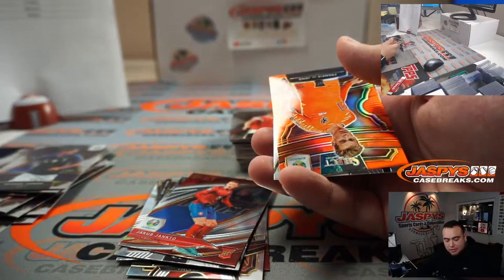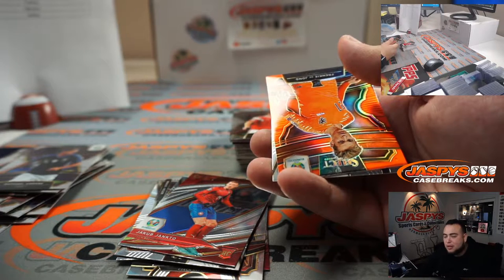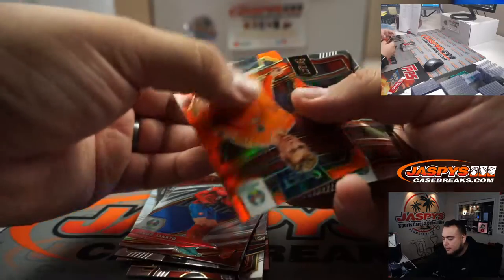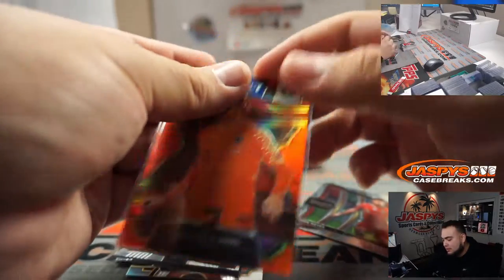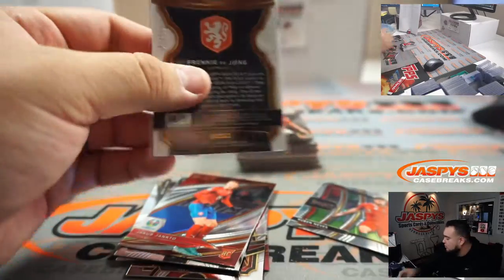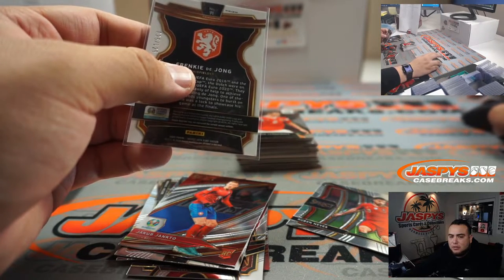So basically we have a little small break, a mini break, to get into the big break. So it is a one box break of Donruss hanger, which is just a retail box. Frenkie de Jong. Wow, that's a nice one. Goes nice with that orange of Netherlands. Going to Matthew. And that is out of 125. So basically, we need to sell out the break itself, which is two left.